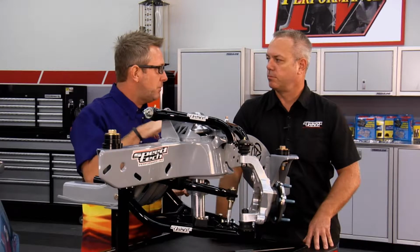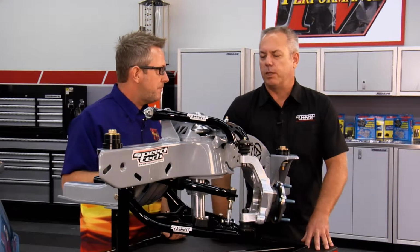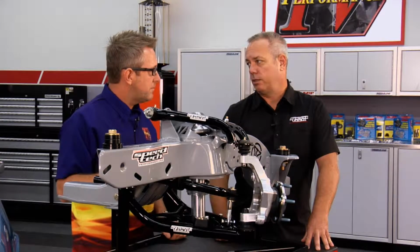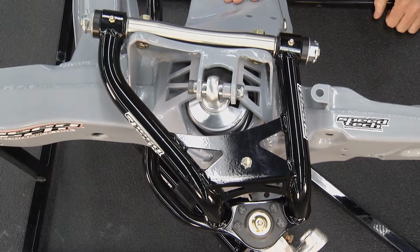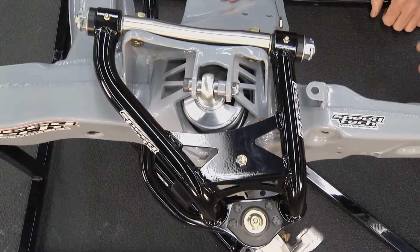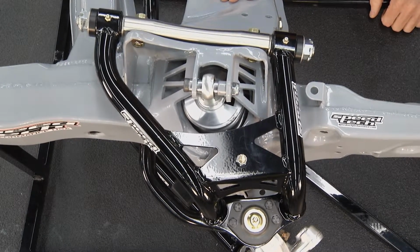The adjustability with a coilover is much greater than, say, a stock factory spring. Well, the adjustability, plus we supply our kits with a double adjustable shock, so you get a lot more shock action, a lot more adjustability for the ride control. You can make it ride as smooth as you want, or just adjust the shock and go autocrossing.